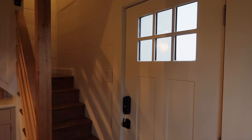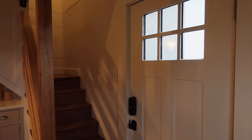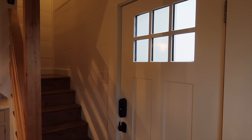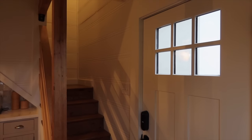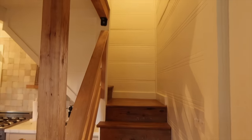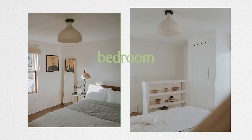It's called the Bodega house because I think maybe this formerly used to be a bodega, or maybe the place next door. Next door is a wine and beer garden. Here's the entrance, and when you first come in, there's a very tight flight of stairs that leads upstairs to the bathroom and the bedrooms.